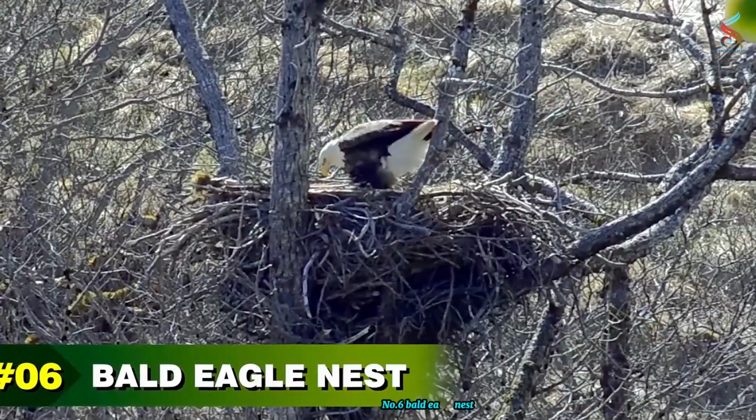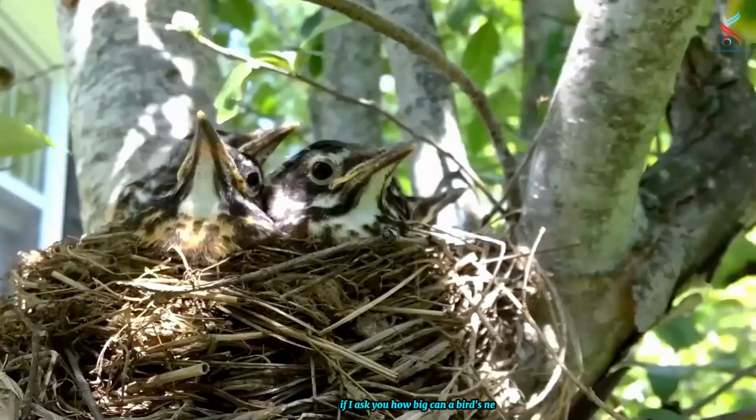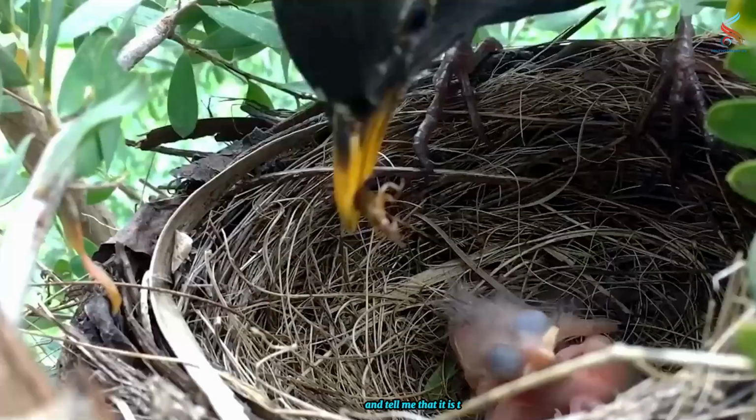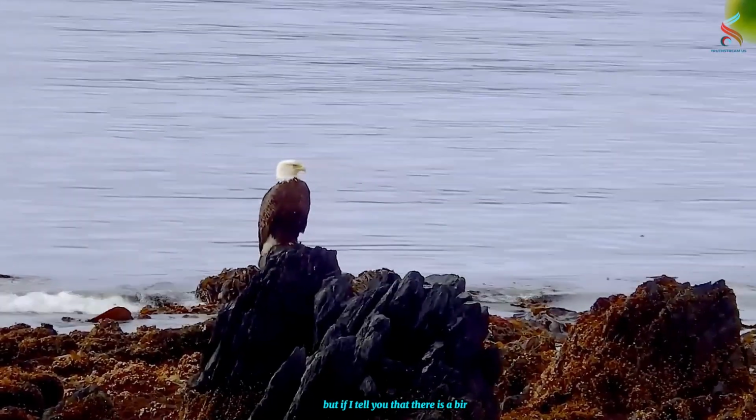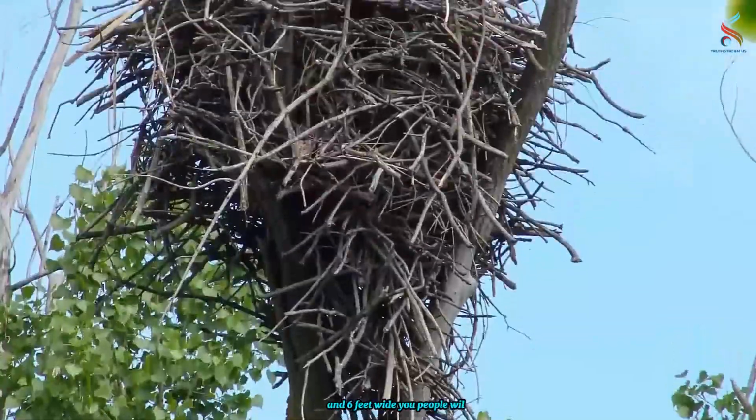Number 6. Bald eagle nest. Before talking about number 6, if I ask you how big can a bird's nest be, then perhaps you will point to a food plate or tray and tell me that it is this big. But if I tell you that there is a bird in this world whose nest is 12 feet long and 6 feet wide, then you people will call me crazy.